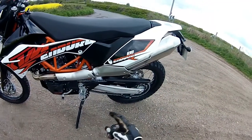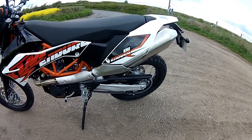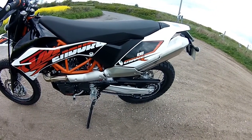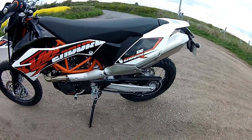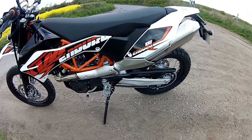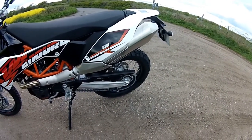The exhaust, it's not the prettiest thing in the world, but for my purposes, it is going to get bashed up a little bit, so I don't see the point of fitting a nice fancy Akrapovic or Wings or whatever on there, because it's just going to get ruined at the end of the day. Maybe when I get a bit more into it and my skills improve, I might consider it, but at the moment, I think I'm fine with that.